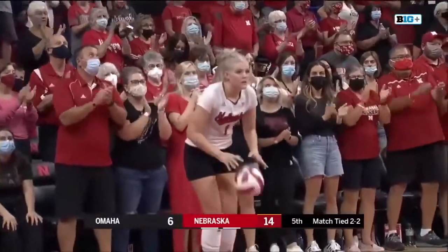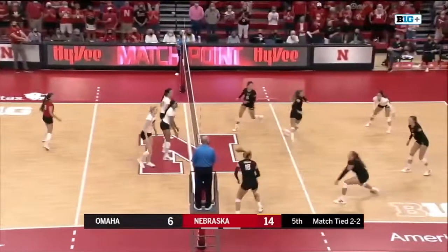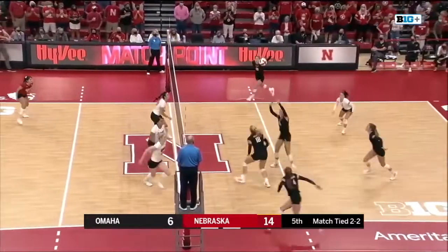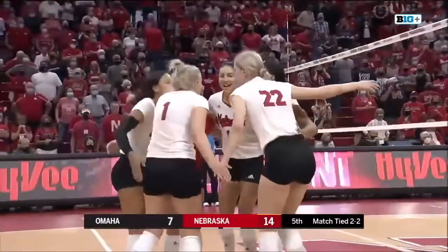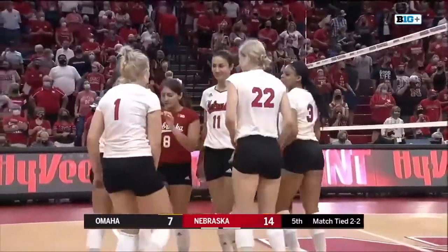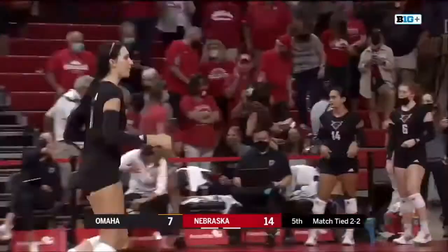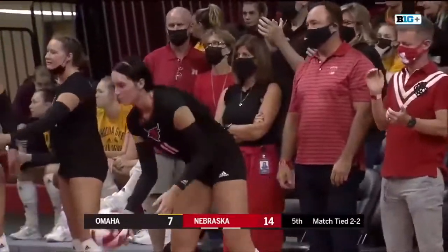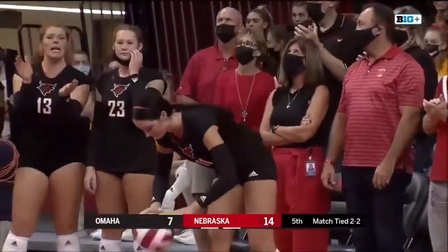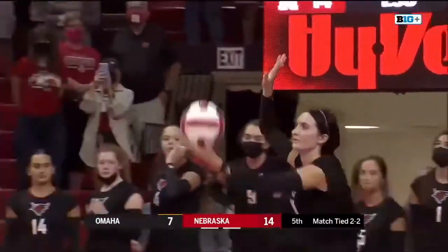They're standing at the Devaney. Match point chance number 1. Another short serve from Nicklin. Good pass. Ruck gets it back. McKenna Ruck tip shot, and it drops. 14-7. Mavs had Nebraska on the brink. Now they need a miracle. Down 7. 14-7 in the 5th. Huskers.